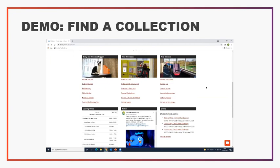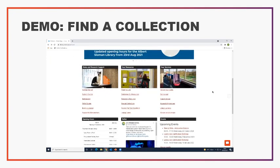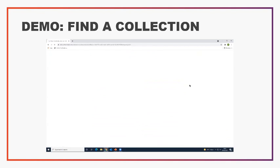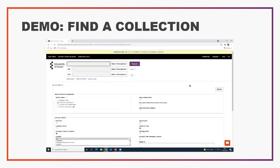Going back to the library homepage, we'll now look at how to search within one of our big collections. Click on Advanced Search and then use the location limit to choose which collection you wish to search inside. Choosing a collection will narrow your research and make your search more accurate.